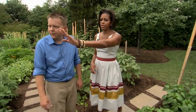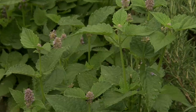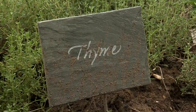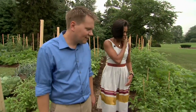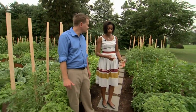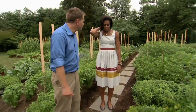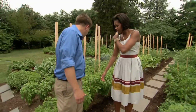Yeah. And down here is where all of our herbs are. We have almost anything you can think of here. We've got chives, thyme, rosemary, mint. I'm trying to think of sage. We have sage. We have different types of sage, because there's a pineapple sage there. And parsley. You can just come out here and pick some herbs right off there. That's what they do. Mix it in the dishes. Basil, we have tons of basil.